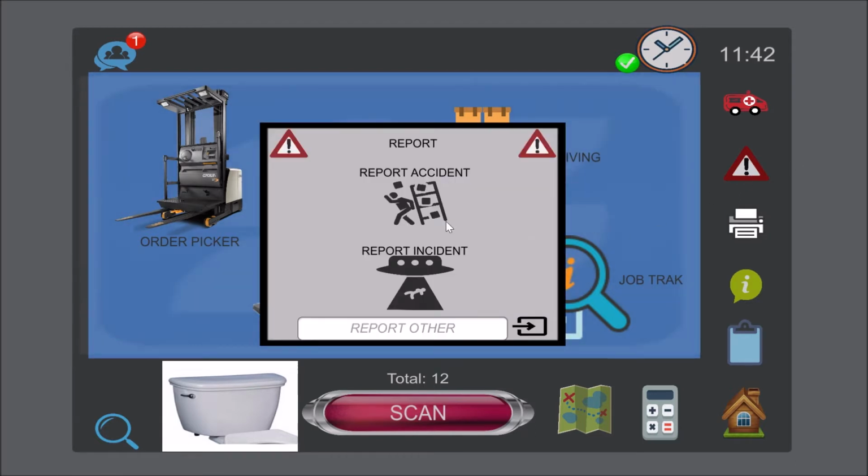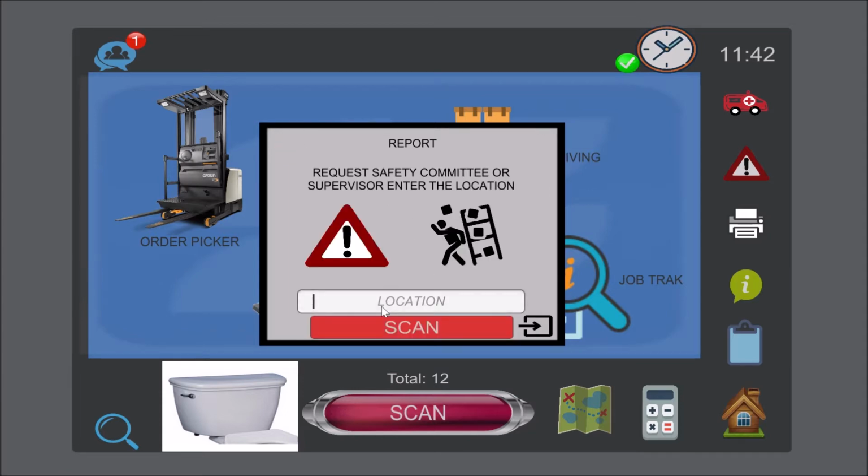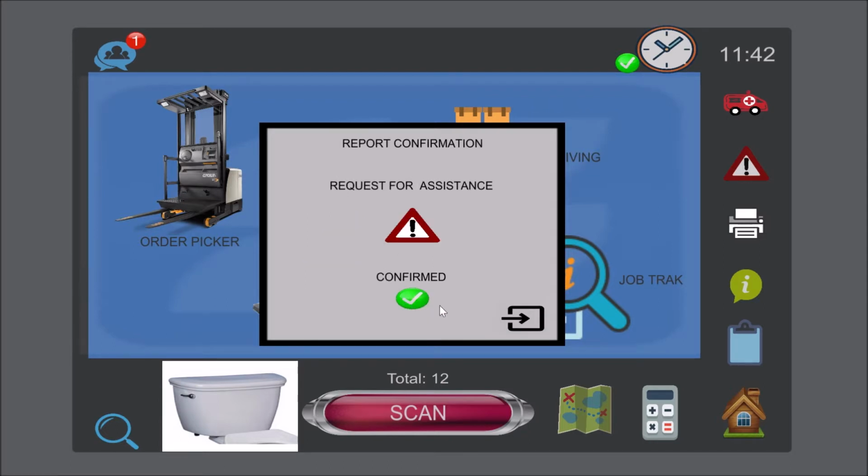The reporting page lets the operator report accidents or incidents. The operator can submit the accident location here. Once the accident is submitted, all managers and safety committee members will receive a prompt on their screen like this one.